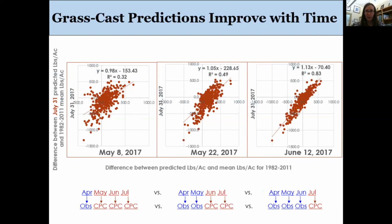Fast forward another month, the end of May. By then, we've observed 2 of the months. We've observed weather in April and May, but are still relying on CPC for our June and July weather. So we're less reliant on the forecast, and therefore it should be getting more accurate. And then by mid-June, we've observed April, May, and most of June. So we can't go wrong. We've got that data is correct. We're still relying on CPC for July, but our map is not that reliant on the forecast anymore. So of course it's going to be more accurate.